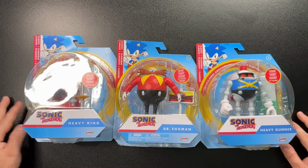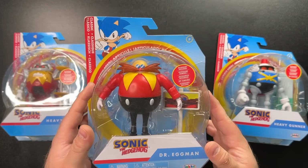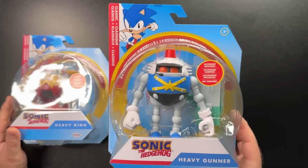So going from left to right, we have Egg, and Eggy. I'm kidding. In the middle, we have classic Dr. Eggman, which the box is falling apart, so I'm trying to be careful with it. And then to the left, we have Heavy King from Sonic Mania, as well as Heavy Gunner, also in Sonic Mania. So if you're new here, we're going to unbox these guys, we're going to compare it to a couple other figures over here, and we're overall just going to have a good time.